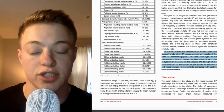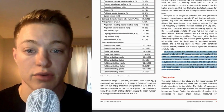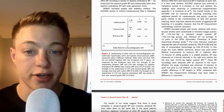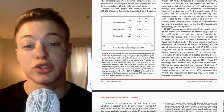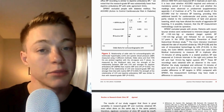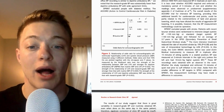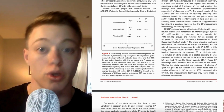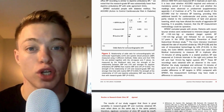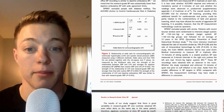The strength of the association of left ventricular hypertrophy and systolic blood pressure was greater for ambulatory and research grade measurements compared with routine clinic measurements, end quote. So I'll throw up the figure here, and what you'll see is the research grade and 24-hour ambulatory blood pressure measurements had similar associations in terms of predicting left ventricular hypertrophy, while the routine protocol had a lower association in terms of being able to predict left ventricular hypertrophy compared to both of those measurements.